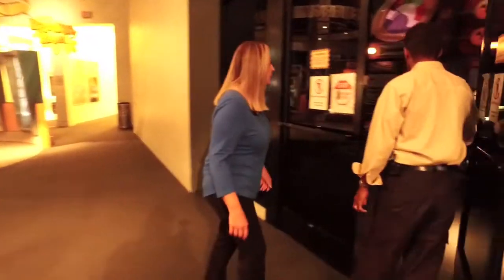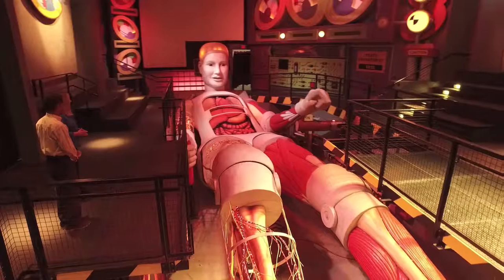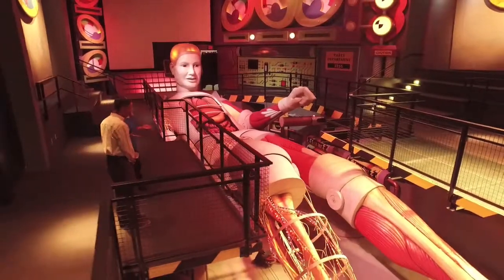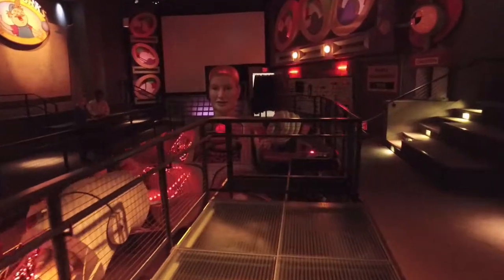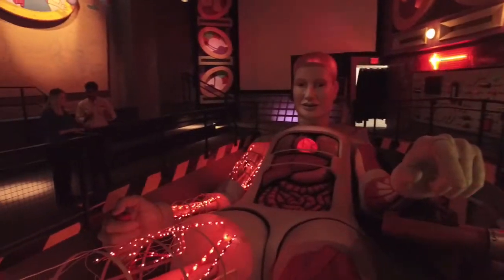This is Tess, who is a body simulator. Oh, look at this. The purpose of Tess was to show people how parts of the body work together. So the idea is for you to experience every one of the things that your human body does to keep you in balance when you're playing games or whatever you need to do to get that extra boost of energy.